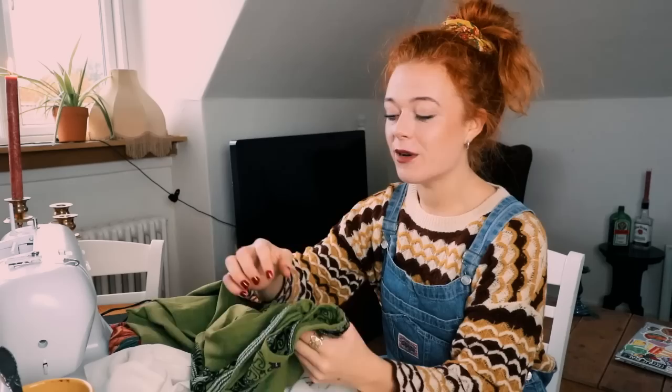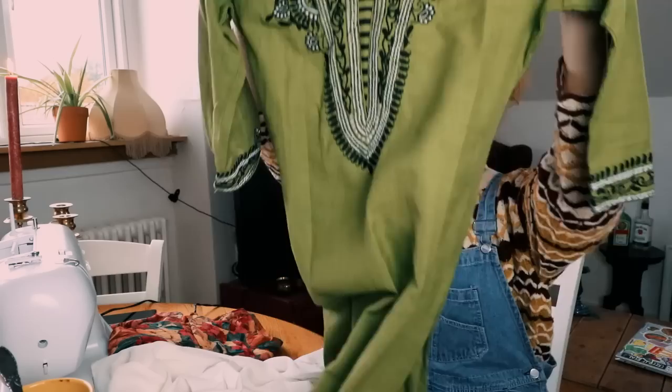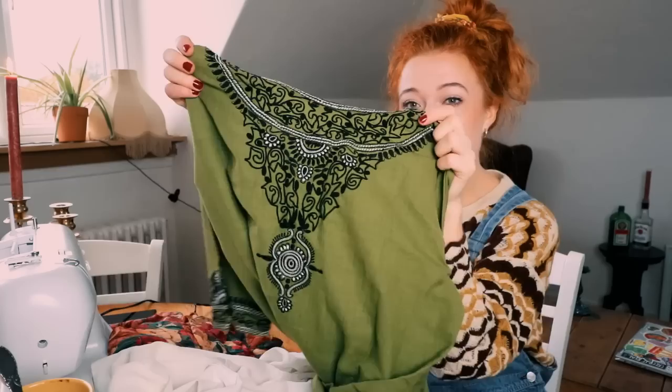It means the world. And let's get started upcycling some clothes before I get too emotional. Yeah, so I think I'm going to begin with the green one because it's the one that I've been most excited about actually getting fixed, because it's so beautiful. Like, look at the detailing. I thrifted this in one of my Come Thrift With Me videos, and it also has embroidered details on the back. It's just so beautiful, but I never really wear it because it goes down over my bum.